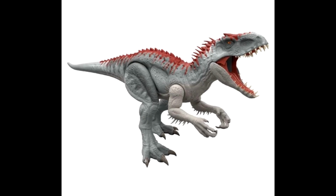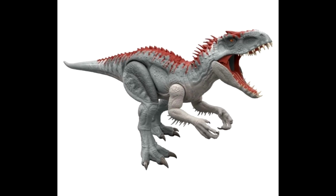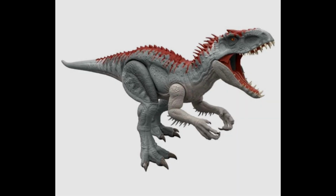I would imagine this is going to be a Beyond the Gates reveal at some point in the near future, but really happy to see this one coming, showing the Indominus more love, which I think it deserves. And we have our very first look at some Jurassic World Rebirth figures, and they look incredible.